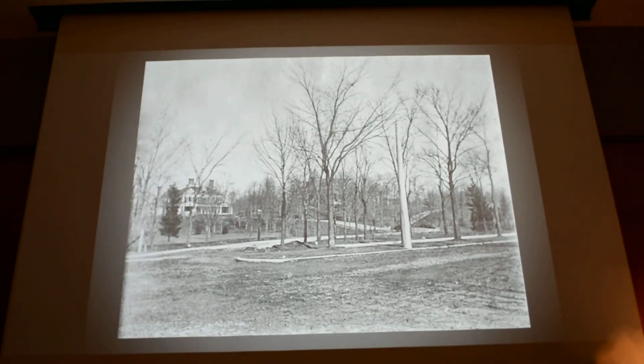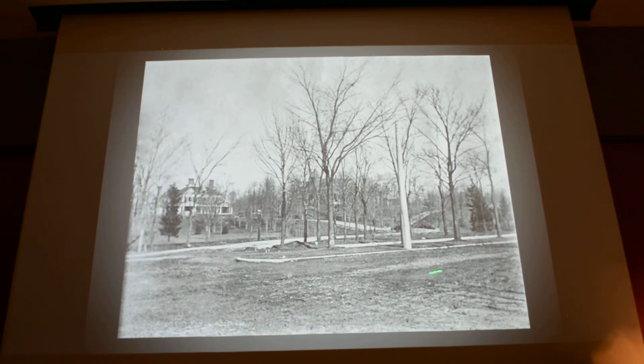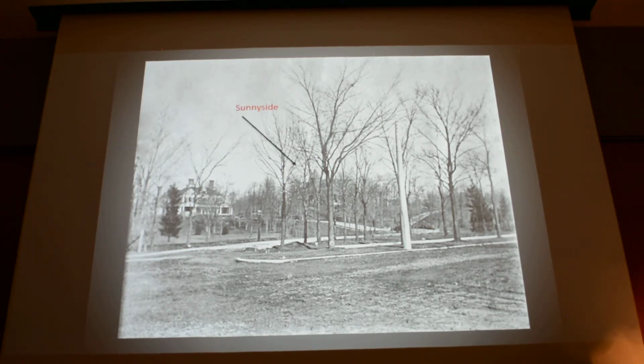In fact, to give you an idea of where we're looking here, this is Eddy Street right here. Here's Jefferson Boulevard, so we're looking northwest. You see Sunnyside poking up on a wonderful bluff. And just down the hill was a mansion that belonged to J.M. Studebaker's son-in-law, Fred Fish.